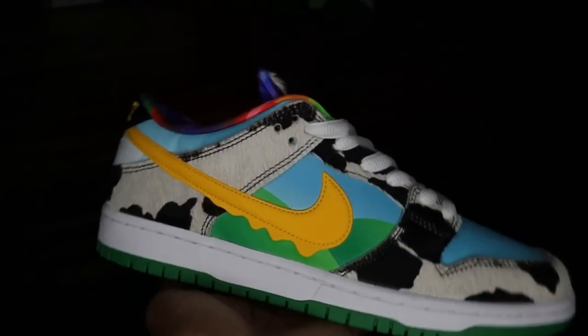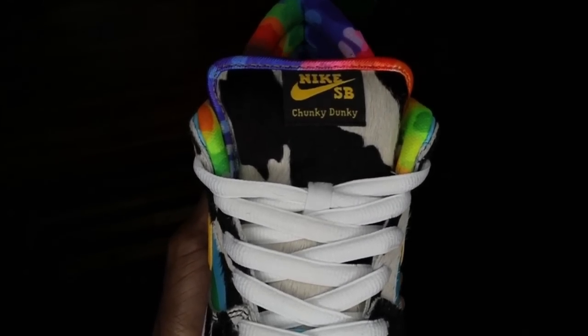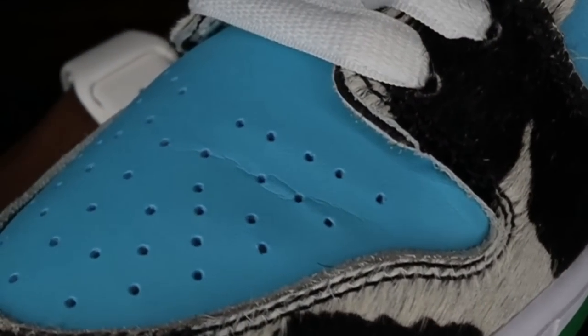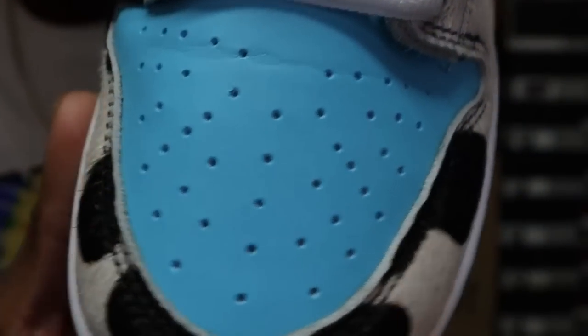If y'all are new, or not even that new, because it was about a couple weeks ago, your boy did pick up a grail of mine, which was the Nike SB Chunky Dunkies. I did an unboxing on the channel. I think the title of that video was I paid over 1K and GOAT sent me these. Long story short, GOAT sent me some shoes that looked like they was already worn, which they was. They were already worn, allegedly or possibly inside the house, because the bottoms were clean.